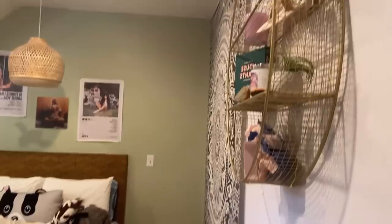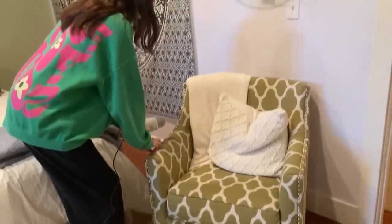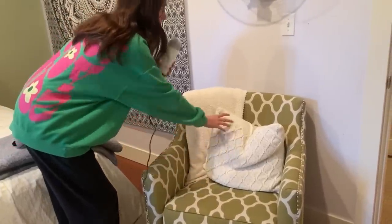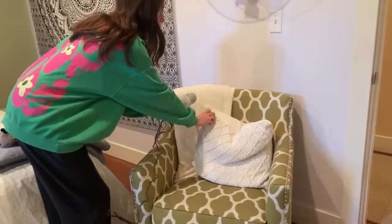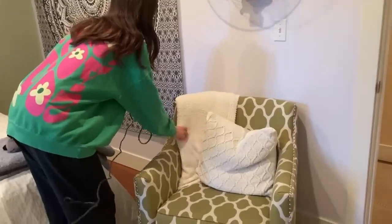Good job. Okay, so we're gonna start over by my chair. So this is my chair. I have a white pillow on it, and then I don't know what blanket this is, but it's really soft.